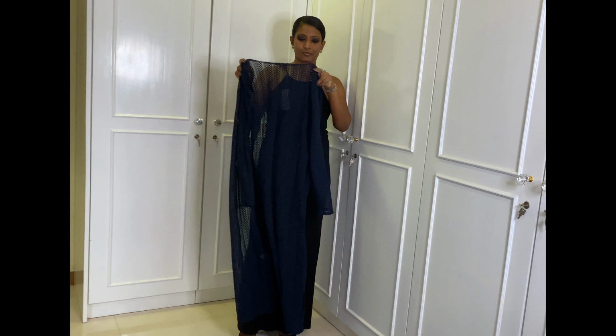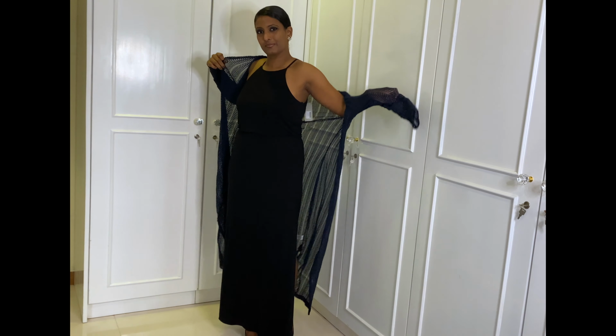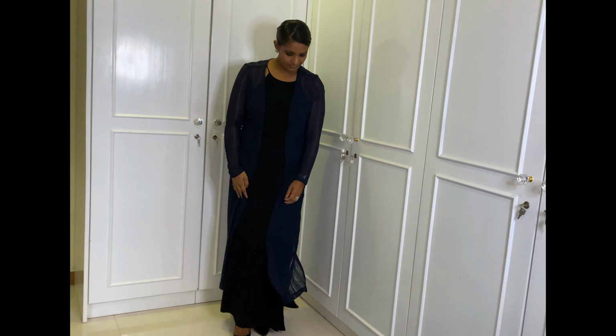So my next look is again for a night out look. So if you don't like to wear the maxi dress as it is, you can definitely wear something like what I'm doing here. I'm wearing an outerwear. So this is just a lace simple outerwear. This actually makes this simple casual maxi dress look like $1 million.